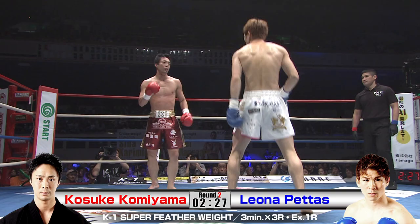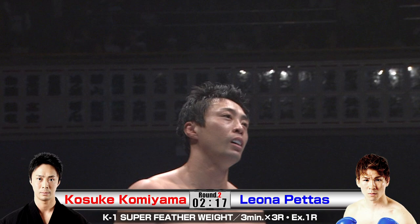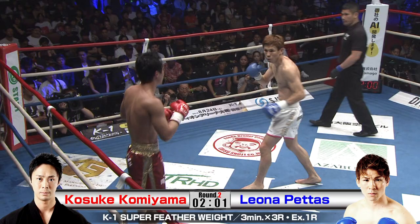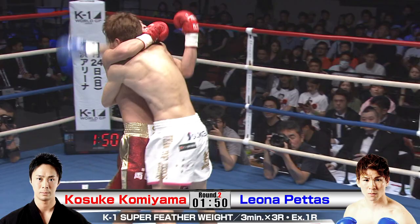Komiyama, of course, looking to set up some kicks here. Clashing again in the clinch. Got a warning there. The karate thing going on. He's got to be careful because Komiyama in the red can pick those kicks up to the head at any moment. Always makes him a dangerous guy to fight. He has to do something because Pettas has his number.